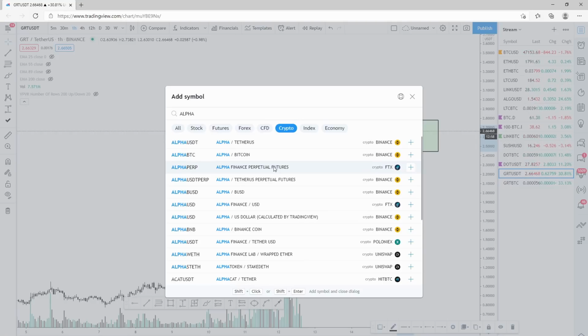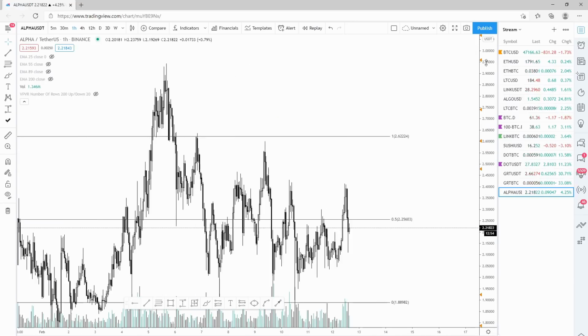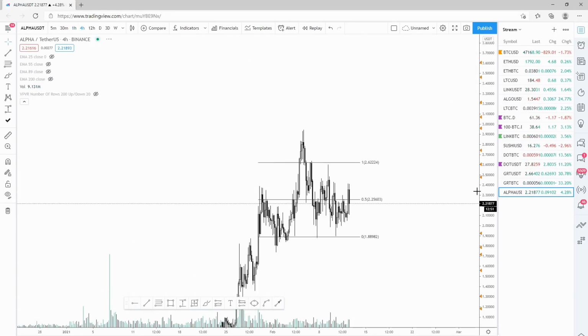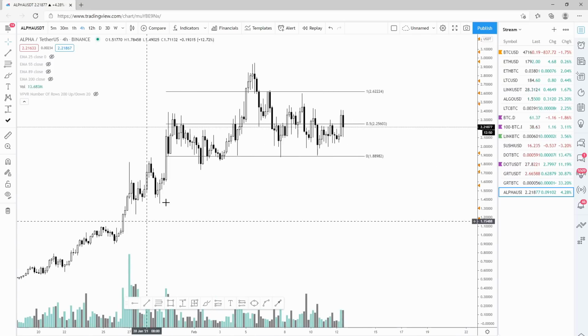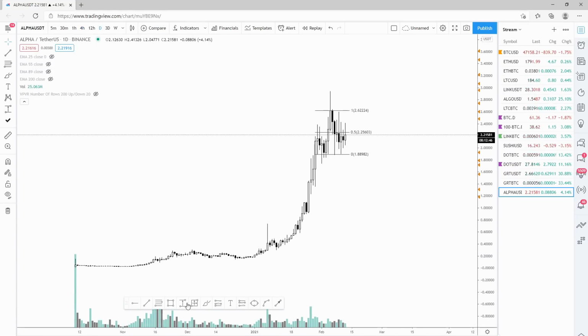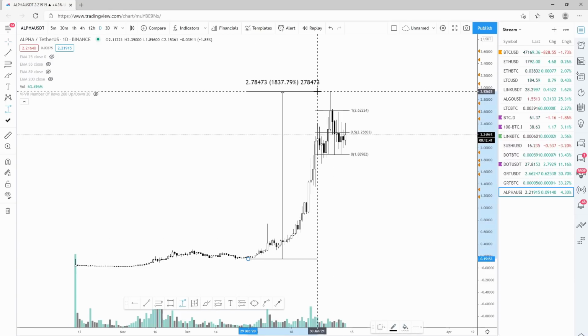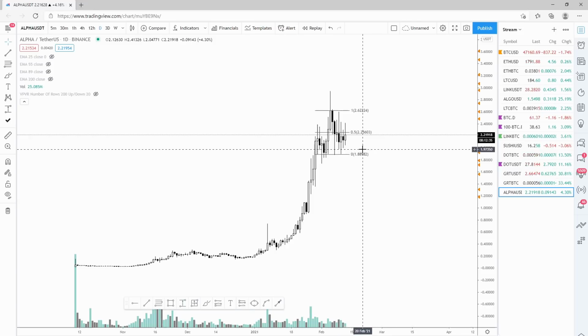Alpha is a coin that had a similar parabolic run, and right now it is going through this same type of price action that I just described. You saw it have this massive run. Here's the overall chart of it. This is kind of similar to Graph 2, where it went almost 20x or whatever, from the bottom.